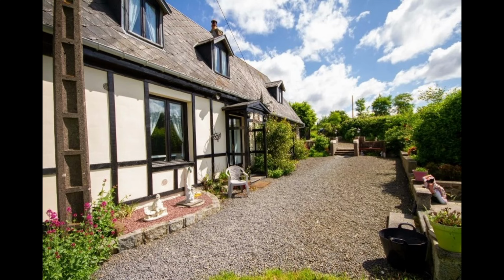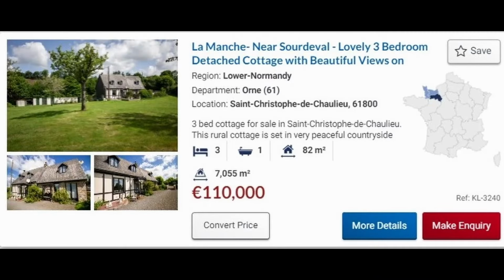And then property two, three bedroom cottage, 7,000 square meters, Saint Christophe de Chaulieu, €110,000. That's actually just £91,000 sterling, or about $117,000 US dollars.